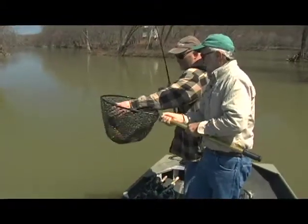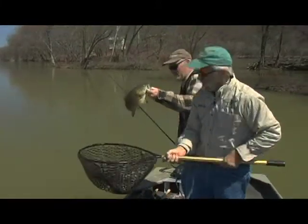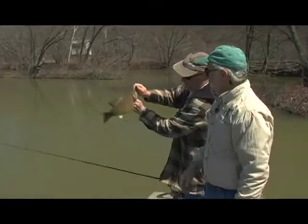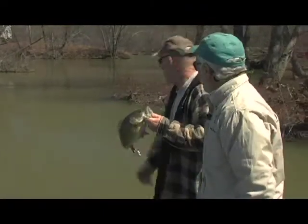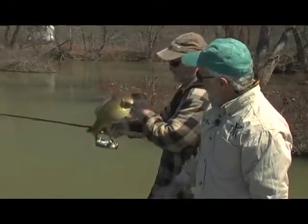Real nice fish. Slow down, baby. There you go. That's a piggly. There we go. Nice fish. Right off of that point. Yep. Right? I mean, literally, you cast maybe a foot in front of it. Foot in front of the point, maybe. Yeah. Look at that belly on that fish.